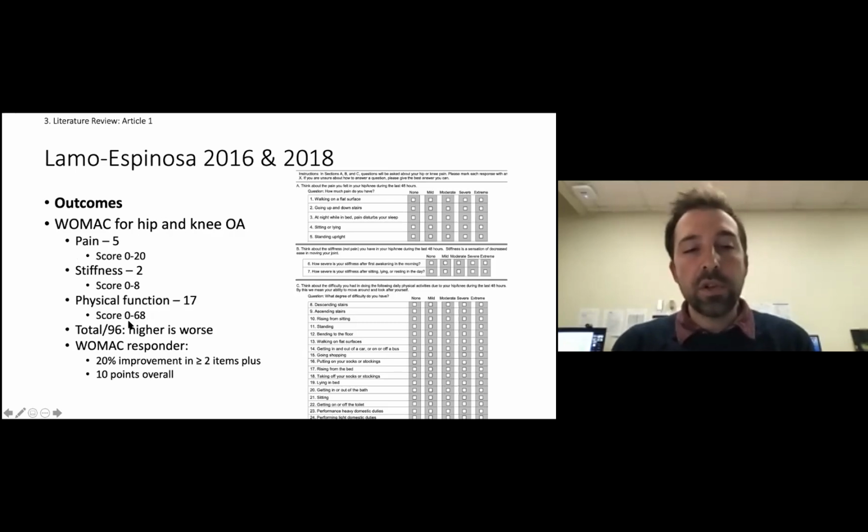We do have validity data to show us, or at least to be able to determine, what a WOMAC responder is. So someone who has a 20% overall improvement in at least 2 of these domains and 10 points overall can be considered a clinical responder. So kind of in the same realm as our MCID, or the minimally clinically significant differences. So we'll keep that in mind when we look at the results in a few seconds.